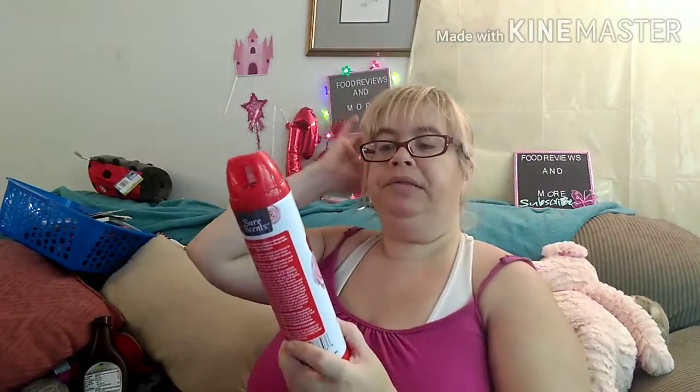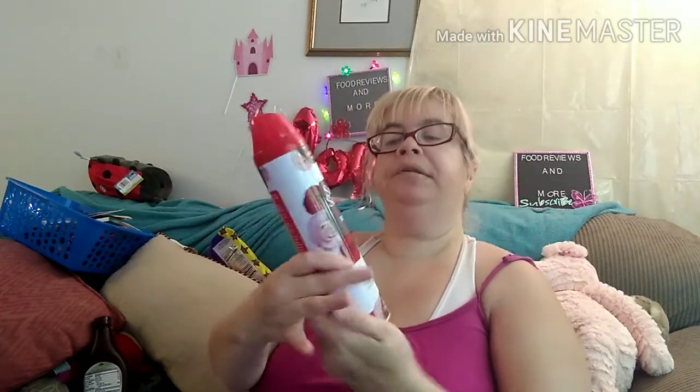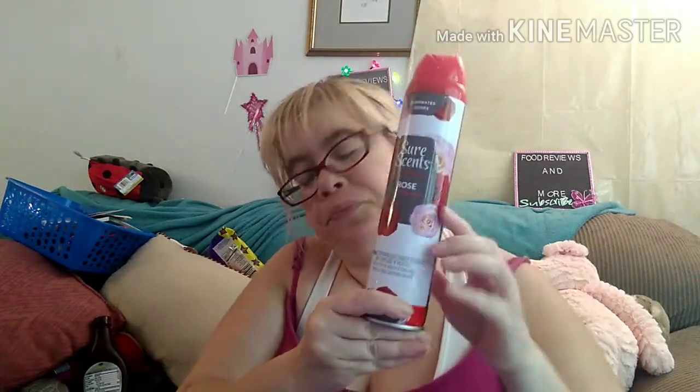And I picked up the Sure Sense Rose Air Freshener, eliminates odors. It's 12 ounces, so I had to get that for the bathroom.